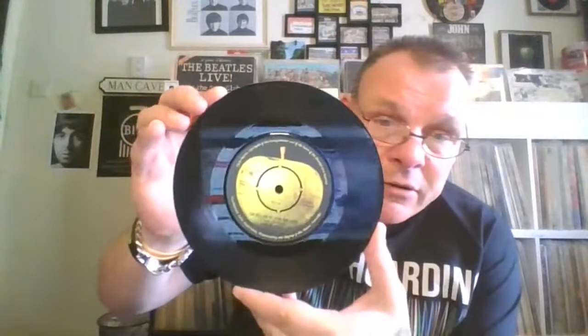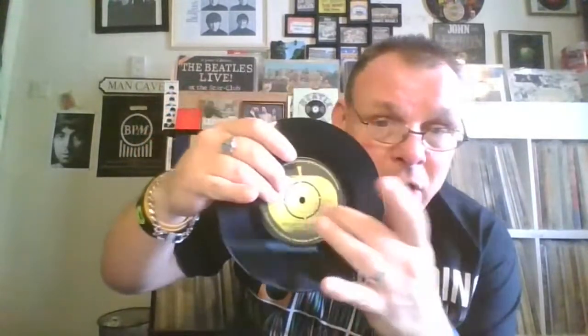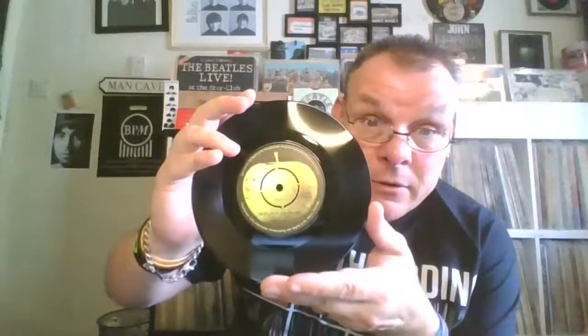Number 4, we've got the last ever Beatles UK number 1, The Ballad of John and Yoko, and that is backed with George Harrison's Old Brown Shoe. I say it's the last Beatles number 1 because it is, but only John Lennon and Paul McCartney actually play on The Ballad of John and Yoko. Again, so that was the last ever Beatles UK number 1.